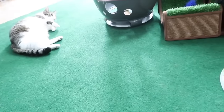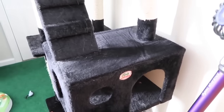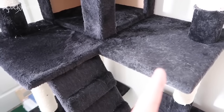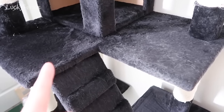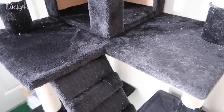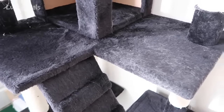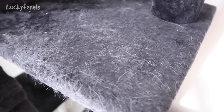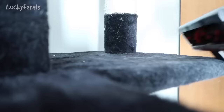Now I'm downstairs, I'm vacuuming the green rugs, and I'm vacuuming the cat tower, and check this out. So this is pre-vacuum, and this is post-vacuum. There's a huge difference, and none of the other vacuums that I've ever used on this cat tree made such a big difference. So there it is before I use the vacuum.